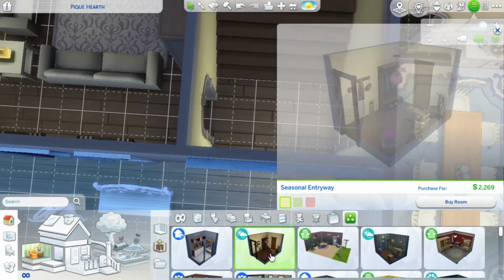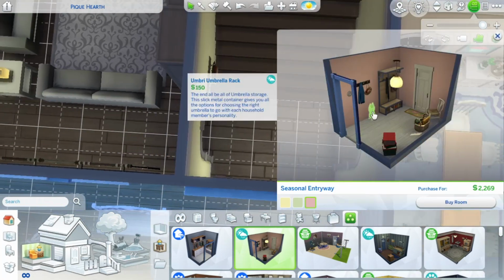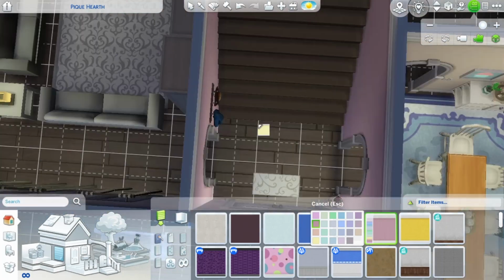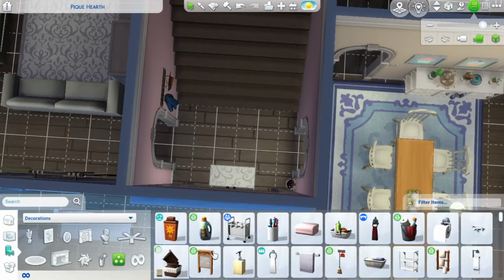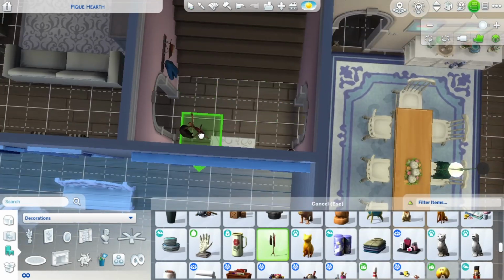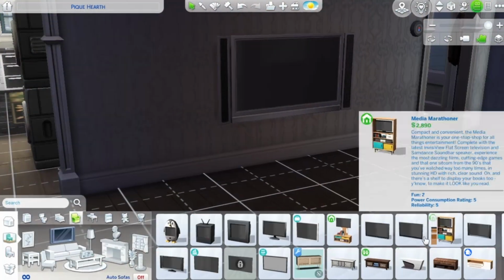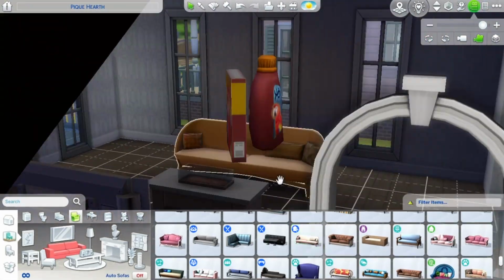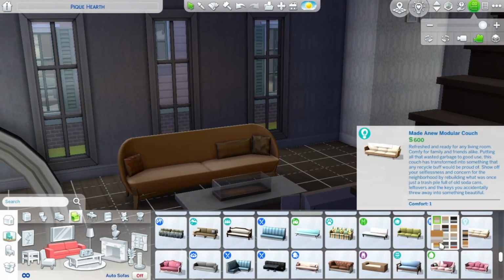And I always use that detergent prop from Get Famous. I don't care that it didn't come with laundry day. To me, it belongs in every laundry room. And now, of course, the entryway isn't very big, so there wasn't a whole lot I could do with it, but I did repaint it and add a coat rack and an umbrella stand.